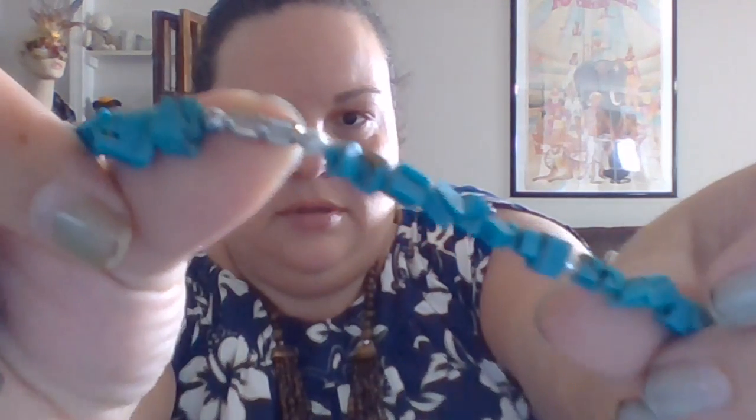But this is like faux turquoise. Has that little barrel clasp on it. I'm thinking money. I'm always thinking money. Isn't that bad? I found these. Don't these just scream like Mardi Gras or something? They are so blingy.